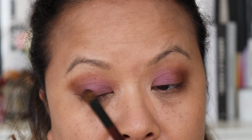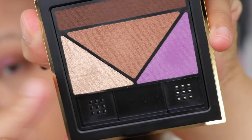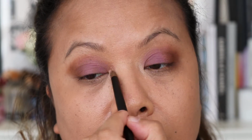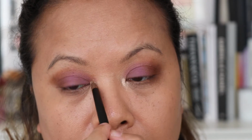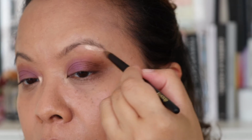This definitely feels like a more matte type sort of shade. There's no shimmer in it or anything. Oh, I like this sort of purple vibe. It's very, very nice. That's cute. So I'm going to take this and use that as a highlighter on the inner corners. Very nice. And then I'm just going to take that and just put it on my brow bone. Both sides.